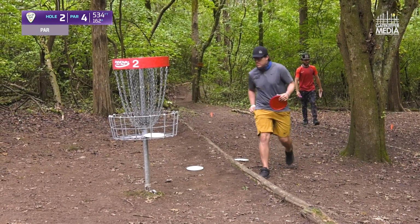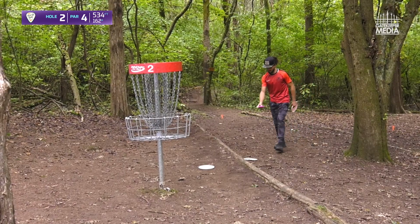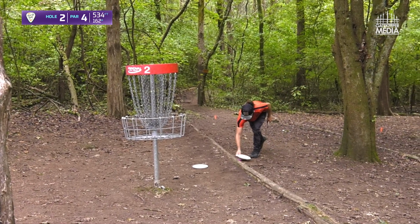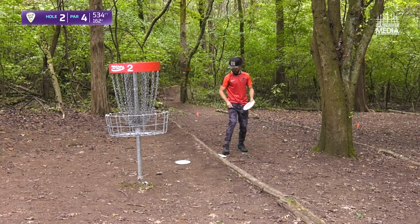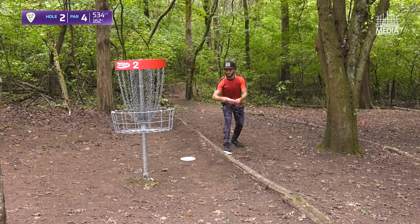Eric taps in the par. This hole averaging pretty much right on the nose, 4.04. Not going to be losing any strokes to the field on this hole, taking a par. But there are lots of birdies you have to go for on this course.